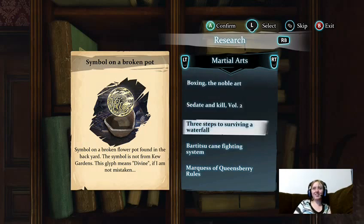3 steps to surviving a waterfall. Oh my gosh. That's from Reichenbach Falls. It's a book. Sherlock falls and dies, and then the end of the series. But then, Sir Arthur Conan Doyle was like, man, I miss writing Sherlock Holmes books. So he's like, by the way, he survived, and it's been a couple of years. Watson's wife's dead, and now they're back to being best bros. And they're solving crimes together.